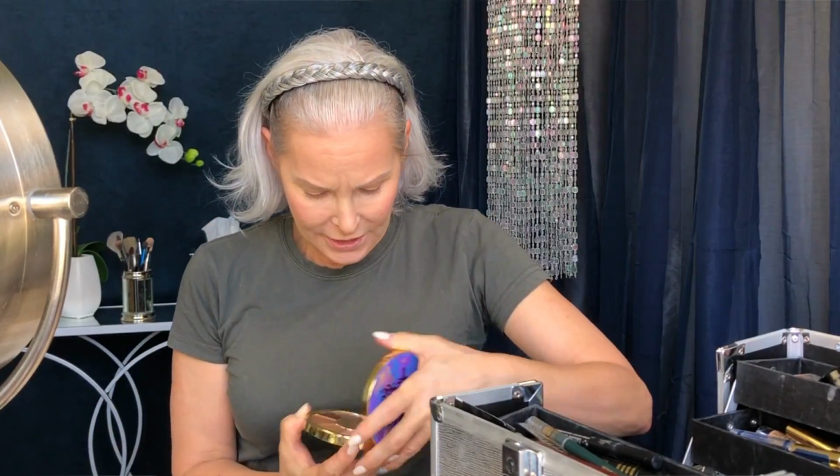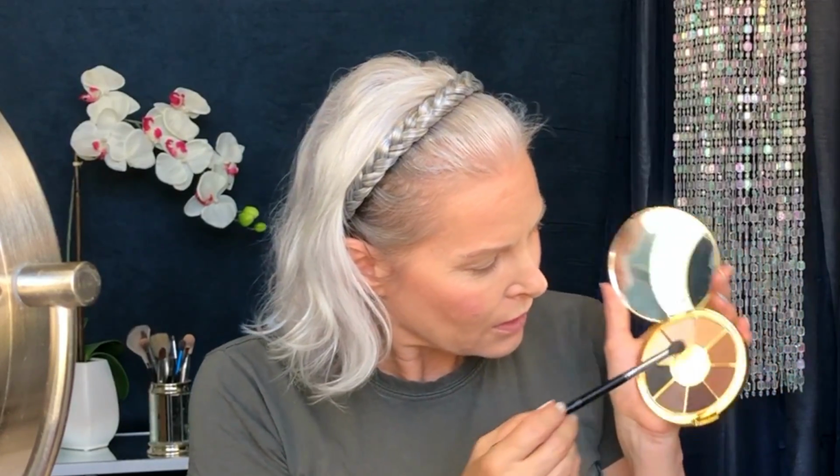Tarte Rainforest of the Sea on the eyes. I'm gonna go with, let's see, this tone right here. This is a Sigma brush. I have loved all of the information off of it, but it is part of a set, and I will drop the information on the set down below. Those are my favorite brushes that you see me using all the time.